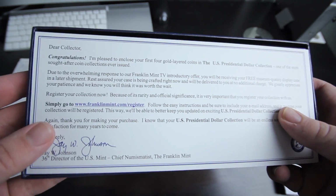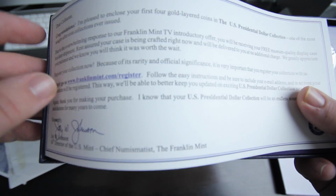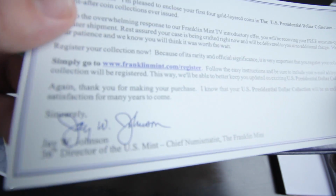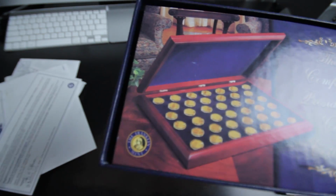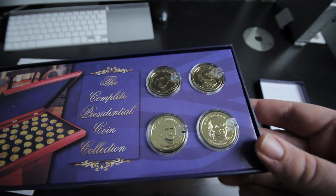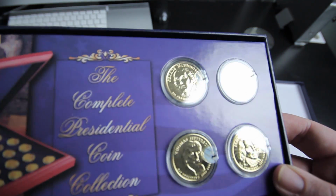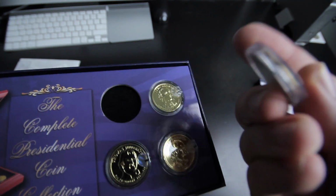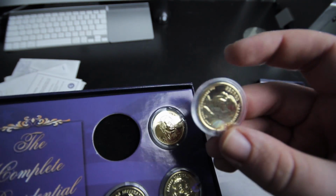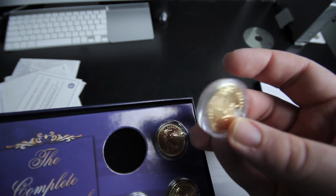So in the box, we see, dear collector, congratulations. Basically, a little piece of paper of authenticity from the director of the U.S. Mint, J.W. Johnson. And inside the box, it's a nice little layout with the first 4 presidents, again, I mentioned earlier. And you can take these little guys out. And they're in these sealed capsules. Very, very interesting coins, very, very shiny.